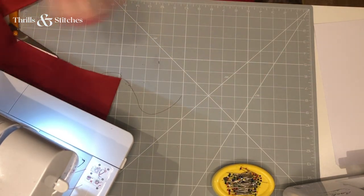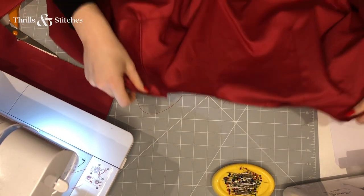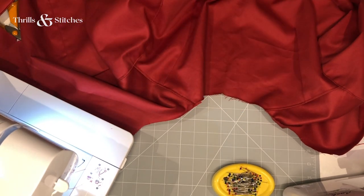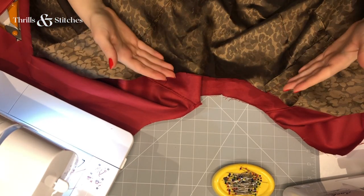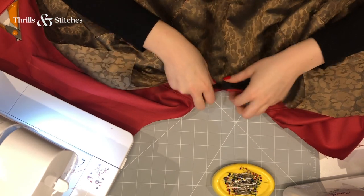To join the collar with the rest of the jacket, we're going to place the jacket in front of us so that we have the neck hole spread out nicely, right side facing us. We're then gonna grab the lining. I'm gonna do the exact opposite, place the wrong side facing us so that the right side of the lining and the right side of the shell are facing each other.